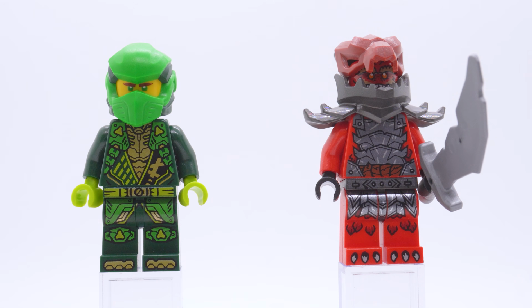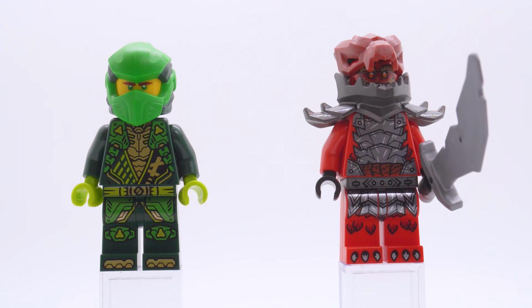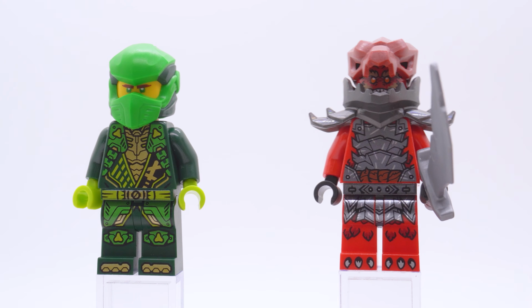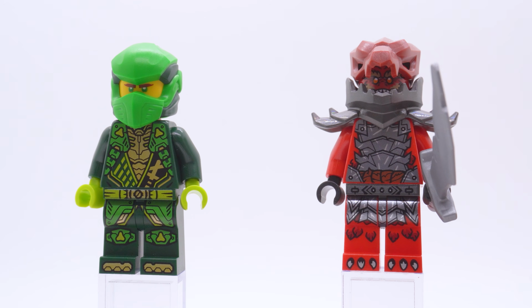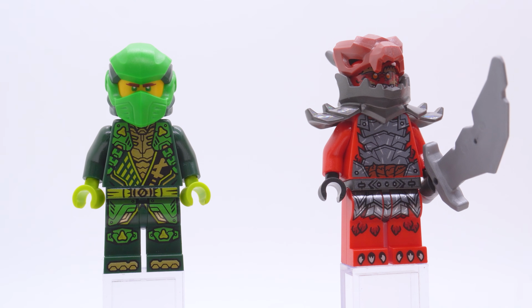Now, at least as of January 2024, this is one of only two sets that this minifigure comes in, and it's also the smallest set that this minifigure comes in. So if you're a huge Lloyd fan and you're buying on a budget, this is the easiest way to get this guy. But the other set he comes in is a 4+ set that I actually really like. So honestly, in my opinion, you might be better off getting that one. And then the Dragonian Warrior is good.